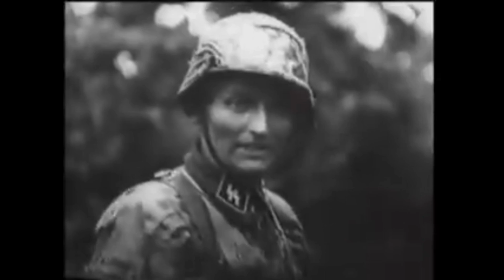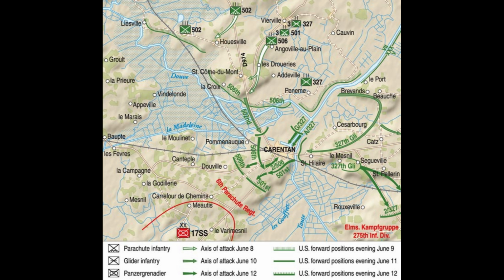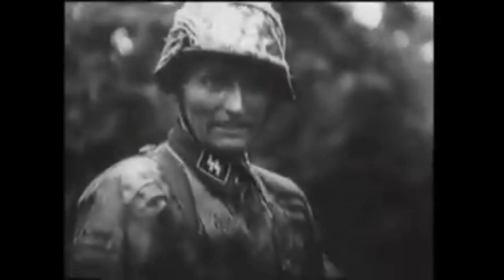327th Glider Infantry had also slowly made headway, and by the morning of June 11 they were just a few hundred yards from the eastern outskirts of Carentan, where they were finally stopped by German fire. By now von der Heydt's men were running seriously short of ammunition. Supplies had not been able to come forward due to the shortage of motor transport and the Allied Air Force's interdiction of the Normandy road network. This had also held up any reinforcements that were trying to reach Carentan.